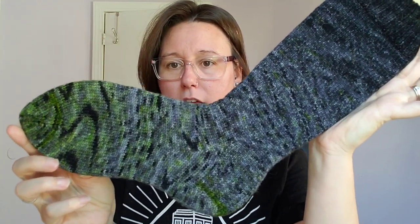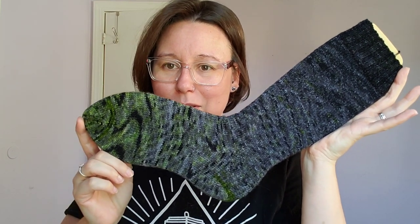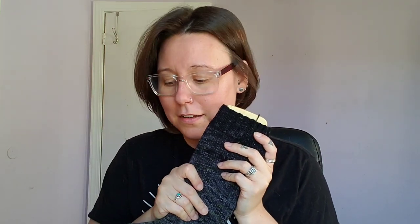The other project, I didn't show you guys the sock on a blocker in the last episode, and I think it looks really great on a sock blocker, so I wanted to show you guys. I posted a picture of it on my Instagram, so you can check it out there too. But I think it looks really, really good on the sock blocker, because it was just like a flimsy mess when I was showing it to you the last time. That is beautiful.